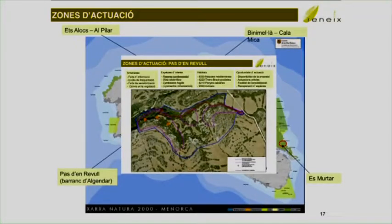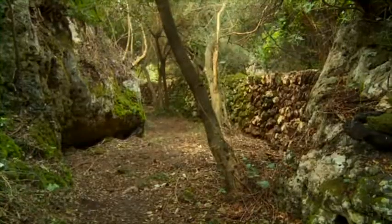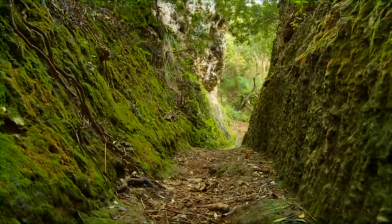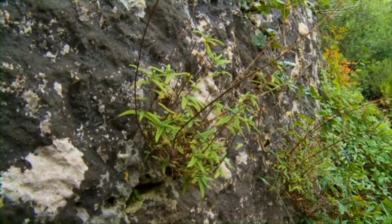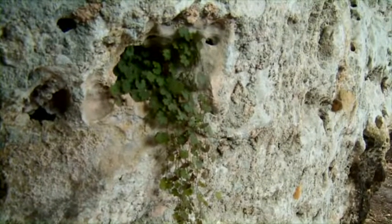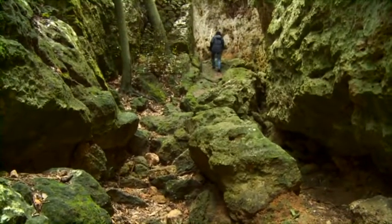The only one of the areas located in the south is Pas d'en Revull, in the gorge of Algendar. It is a small section recovered from the Royal Road, or Camí Vell, which used to join Ciutadella with Maó, one of the oldest roads in Menorca. The area is of great botanical interest, containing priority plant species such as violets, peonies, and other endemic species that grow between the cracks of rocky walls.